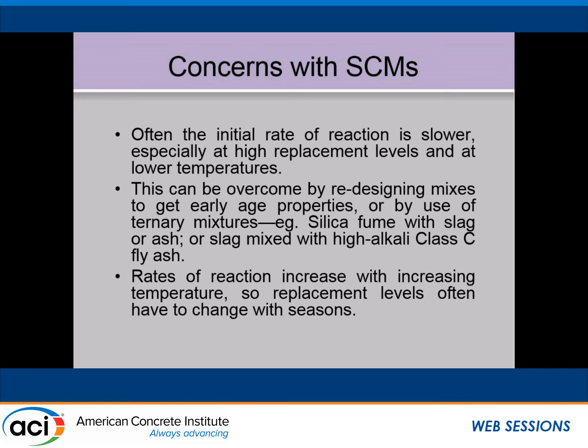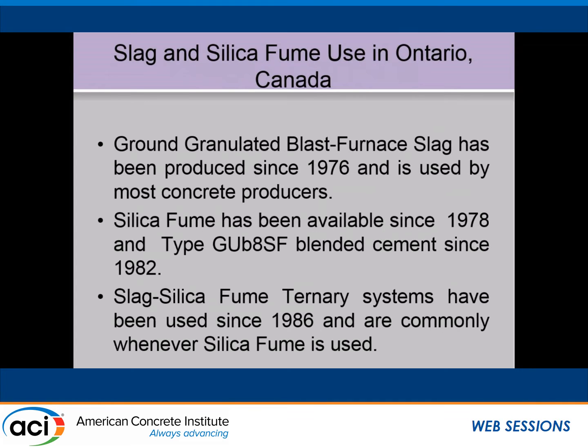So certainly in Toronto, we change replacement levels with season because we go from very hot weather in the summer to really cold weather in the winter, especially this winter. It's terrible. So they have to make adjustments. If you want to deliver concrete that performs the same in the winter and in the summer, you have to make adjustments to the mix designs in that sort of environment.